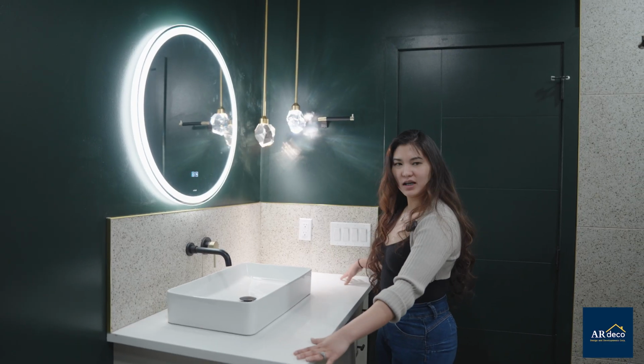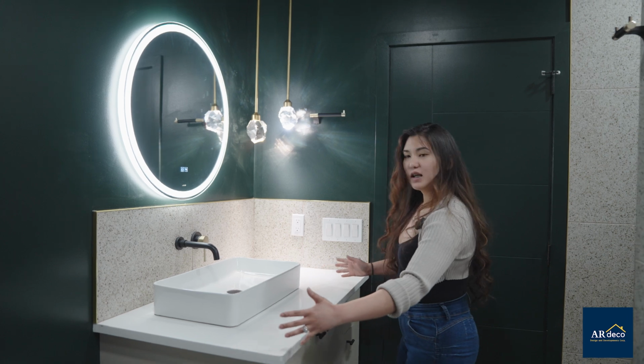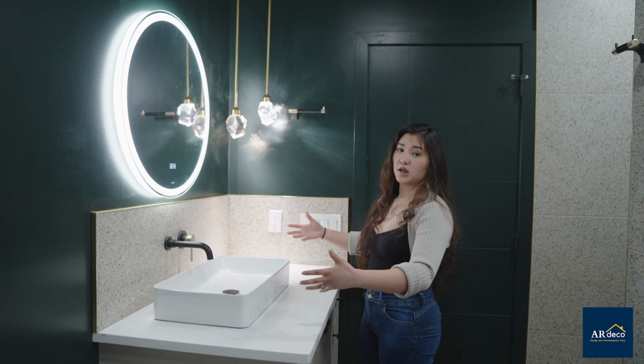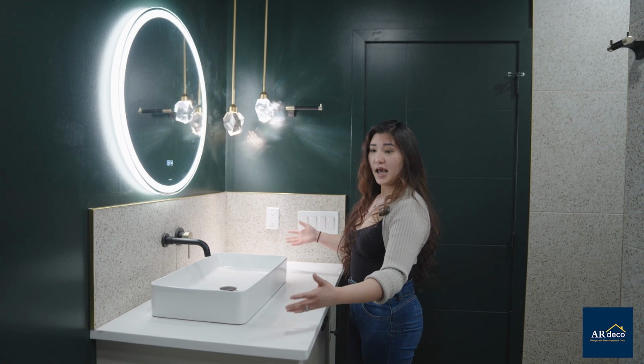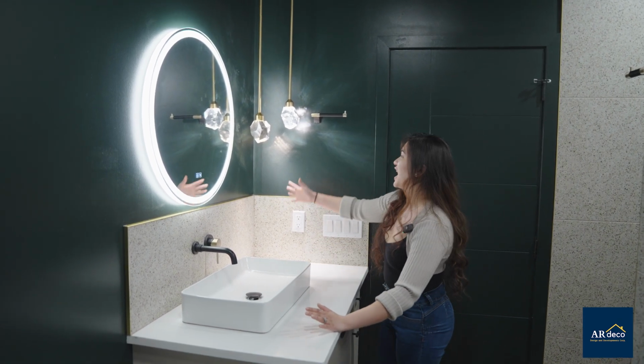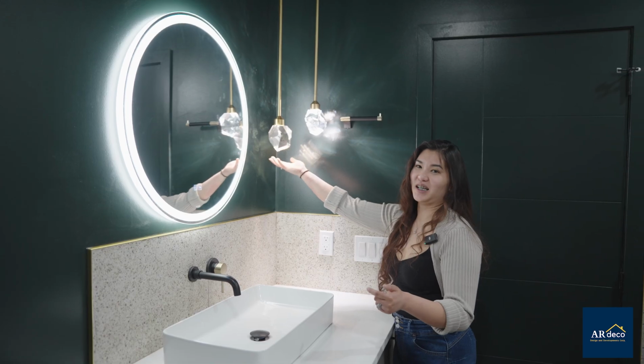Now, this vanity area is not your typical tiny countertop vanity, but this is pretty big. So we are trying to emphasize as much as possible how big this area can be and how luxurious it is. Now on here, let me start with the chandelier. Look how fancy this thing is. It actually looks like a jewelry.